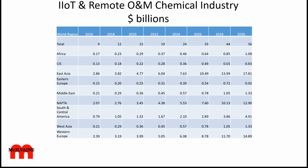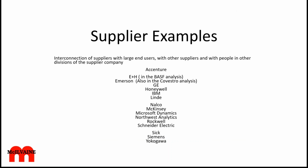I'm not going to go into some of the revenue forecasts other than to say, as you can see here, NAFTA and East Asia are certainly where the biggest markets are for the chemical industry. And now we're going to get some supplier examples.